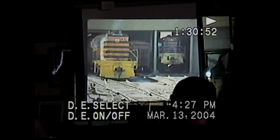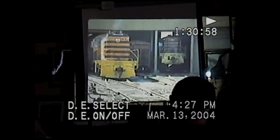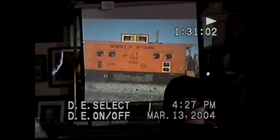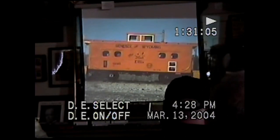Here's an early view of the engine house at Retsof. There's evidently a salt car being repaired in there as well. I'm not sure how many tracks. I think there's five tracks in there. Again, another shot of the Stub Alice.